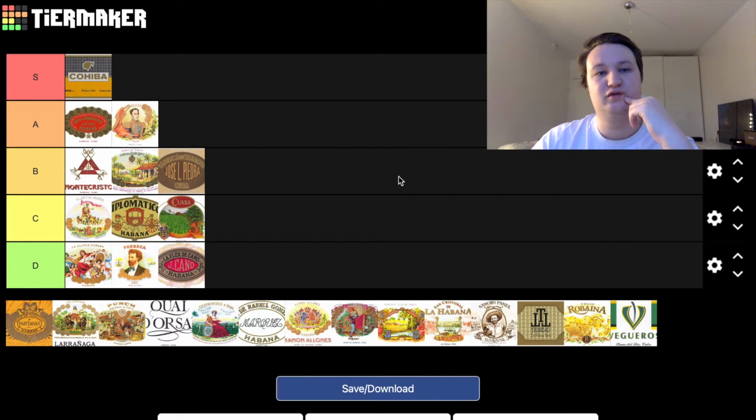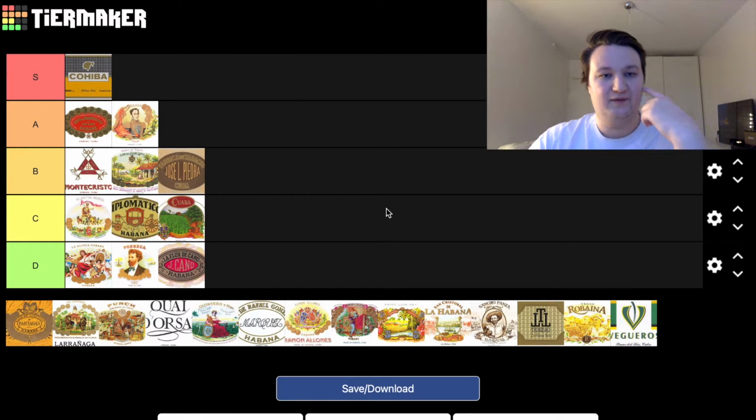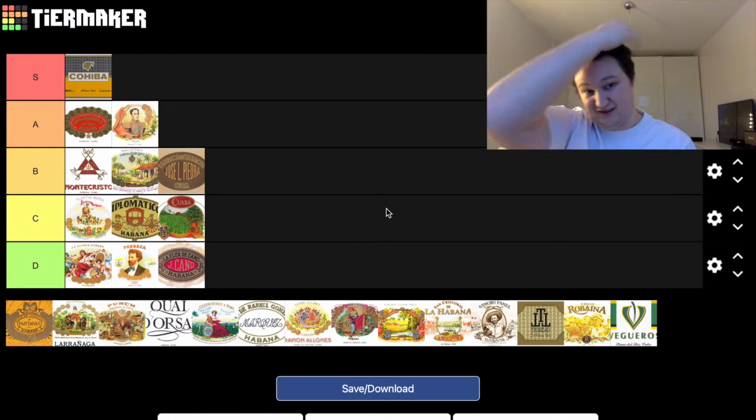Like they have the short tubos, which are basically just Petit Coronas as well. And I don't really know. No one really knows what the difference between those and the number 4s are. Just weird. And then they have some pretty inconsistent ones. Like I've had a lot of double Mundos that have been really inconsistent.